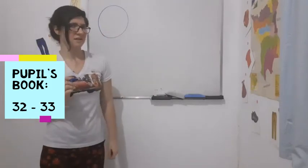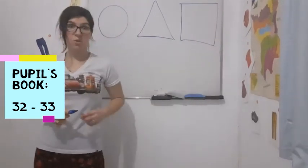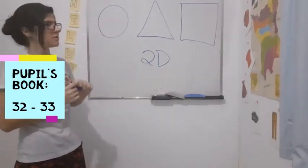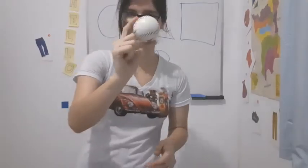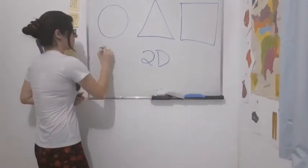Yes, for example, this is a circle, right? This is a triangle. This is a square. But they are all 2D. I can see only two dimensions. Circle, triangle, and a square. But when I show you this, this is not 2D anymore. This is 3D. Yes, this is a 3D shape. It's a sphere. A ball is a sphere. And we've got plenty of other 3D shapes. And we will see this in this video.